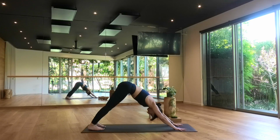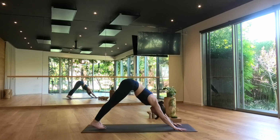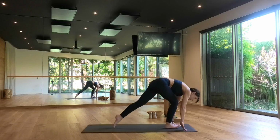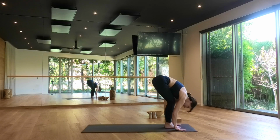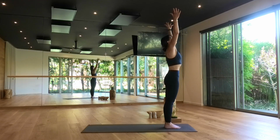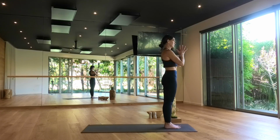Feeling a fullness of your breath around the front and the back of your heart space, into the ribs. End of your next out breath. Bend the knees, moving lightly to the top of your mat. Inhale, Ardha Uttanasana, long waist. Exhale and fold. Come to stand. Grow long. Exhale, Tadasana, prayer hands to your heart.